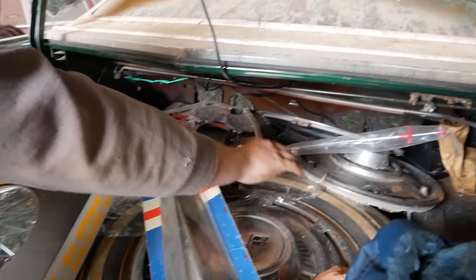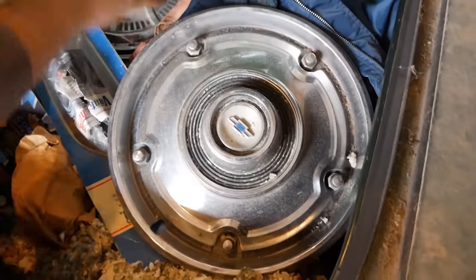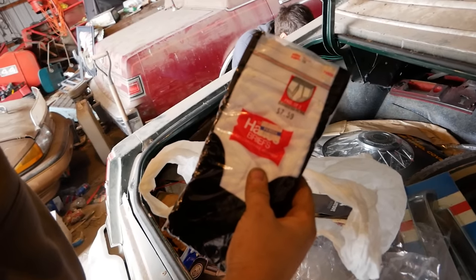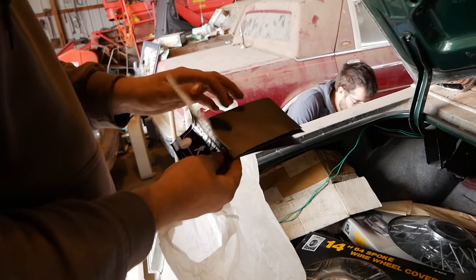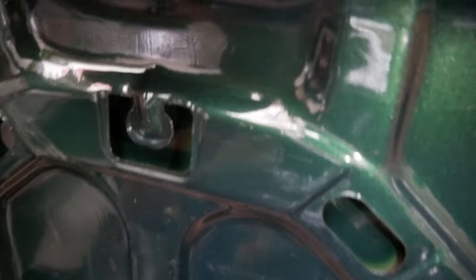There's a whole dash for this car. One of the hubcaps to the other truck. Angus, I got something that might finally fit you. Tidy whities. Heck yeah, I didn't bring any underwear. Also, Playboy air fresheners. Look at that green. Wow, yeah, that is it. Dude, look at this green.